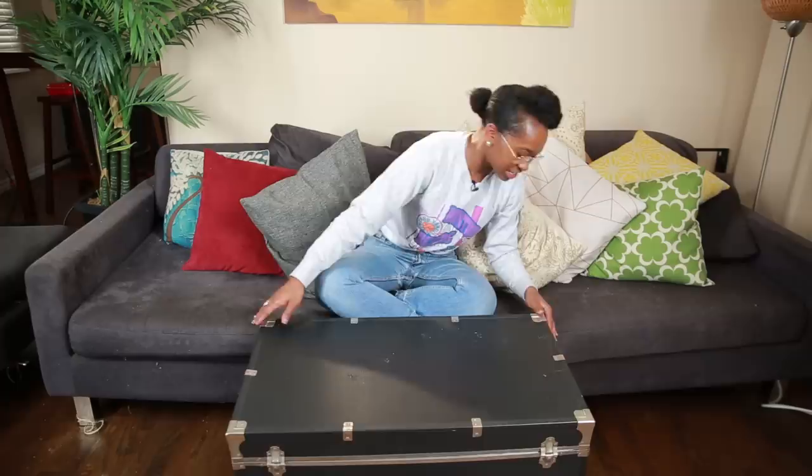This trunk actually has been with me since right before I moved to LA. I was like, I don't know how I'm gonna get all of my shoes on a plane across the country to LA. So I found this trunk on Craigslist, hopped on the plane and moved to LA. It's kind of janky, but it has a vintage feel.